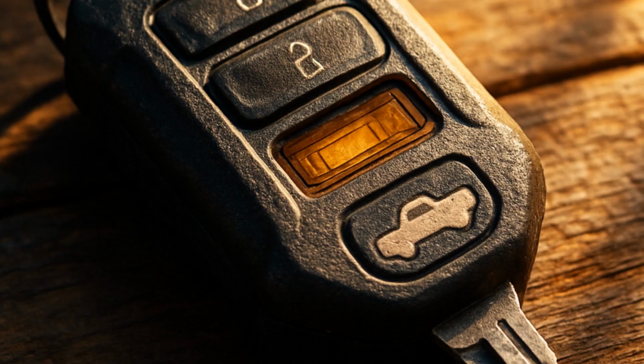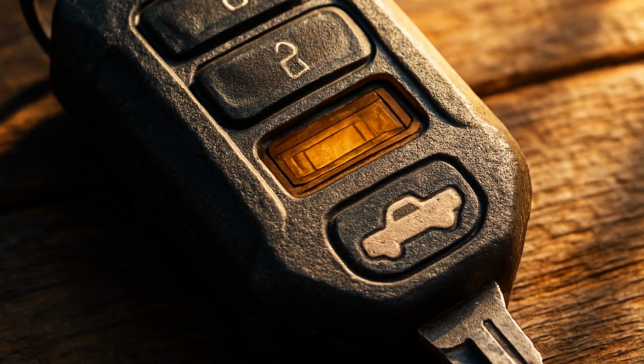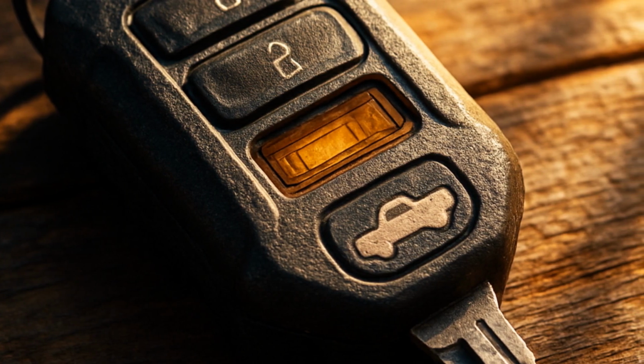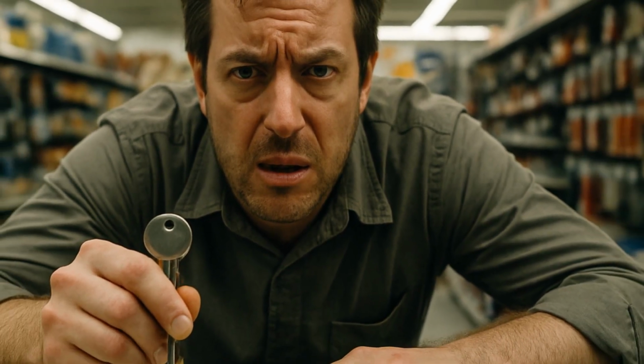First, make sure you're using a key that came with the truck. Duplicates from the hardware store almost never have those transponder chips. Common pain point. Trust me, I've seen grown adults lose a day because they forgot about this.